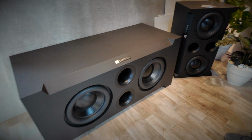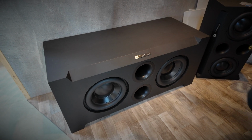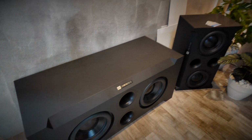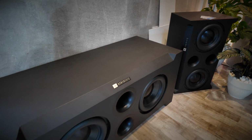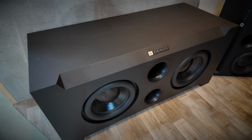If you're doing a full-on custom room, sure. Make room for this. Yeah, that's what I would do. Put 4 of them in there and you're good to go. You also want to cast lighting on it so everyone can see it. I mean, it is a stunning piece. Yeah. The mother of all subwoofers.